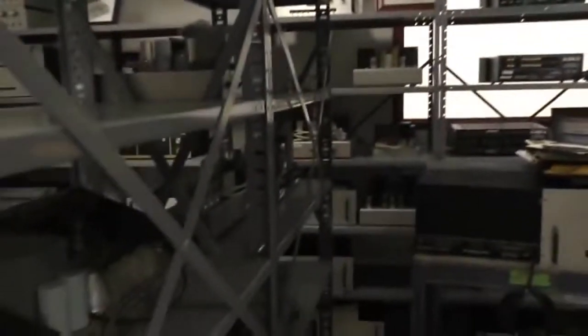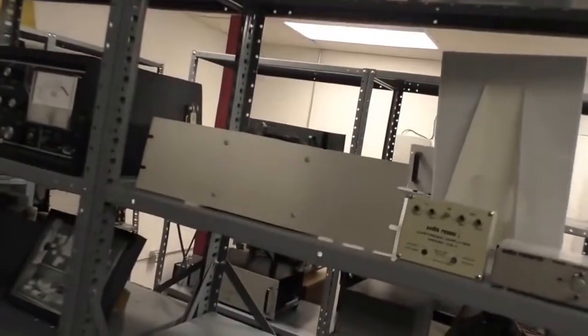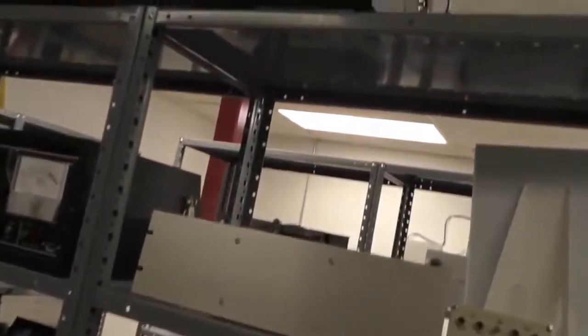And then you'll see some other things in here too. For example, I can't really see it well, but that up there, is that a studio board? That's a studio board. It's custom made by Bill. Here's another one back here on top of that one. Yeah, I noticed that.